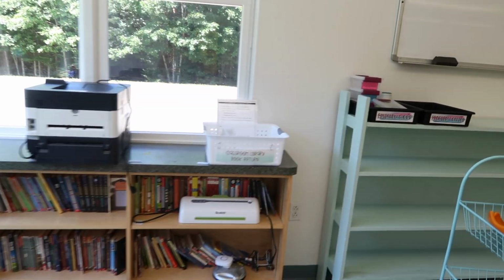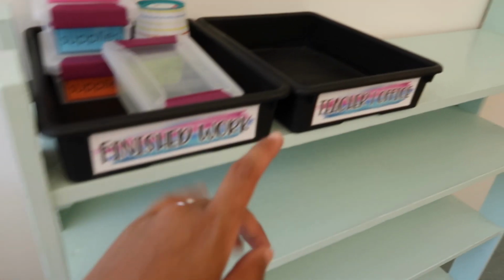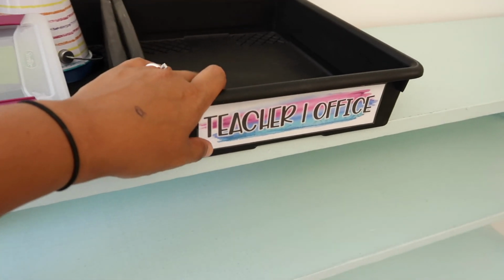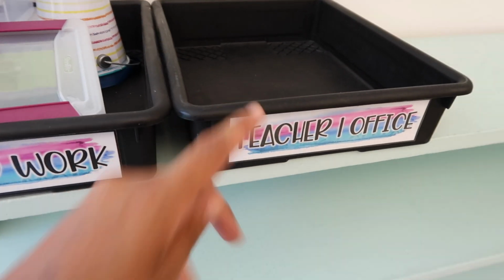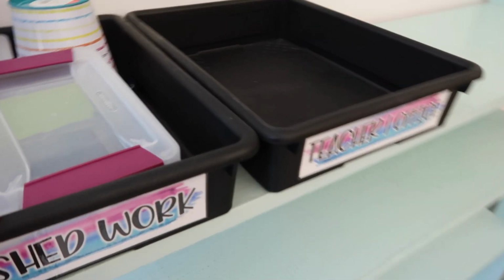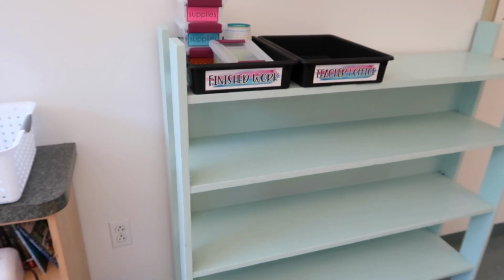I got my classroom library book return bin up. I'm gonna change this because my students called it teacher eye office, which I don't blame them, it does look like it. But this is going to go over on that counter space. That way I can check it each morning. The finished bin's staying over here. Honestly, I check it at the end of the day. Very rarely do I check it throughout the day.